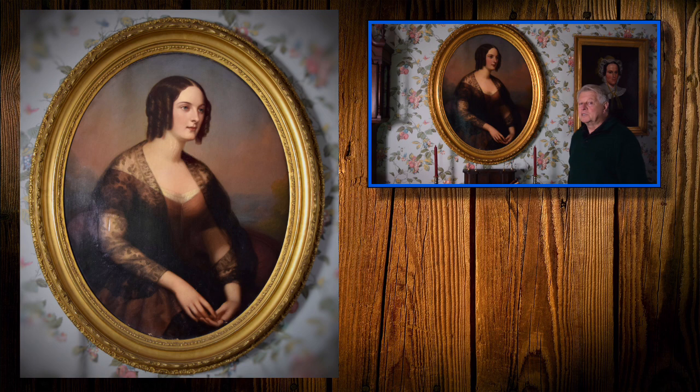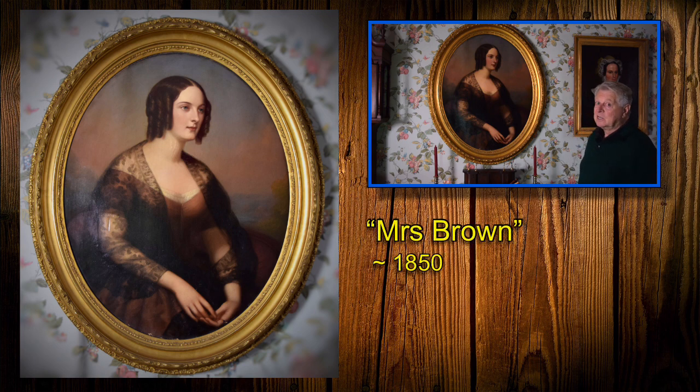This portrait was the second portrait I bought years ago. We've been carrying this all across the country as we moved. We've owned this painting for probably 40 years. This is a very late portrait. It's Victorian, and it screams Victorian. It says Mrs. Brown on the back. It's an East Coast painting of the time period. Frame's original. It's in excellent condition.